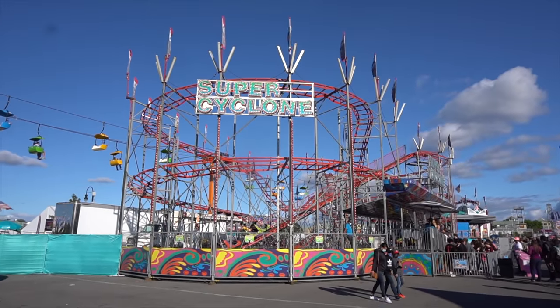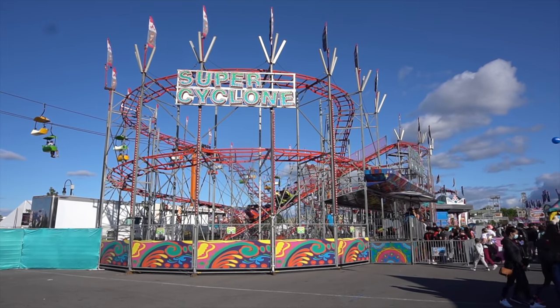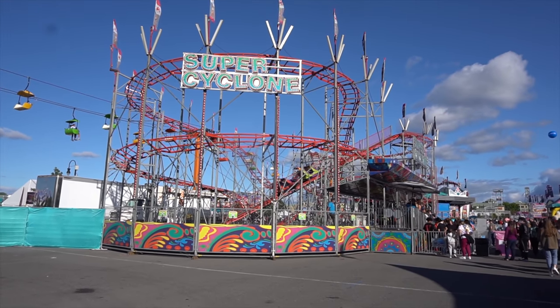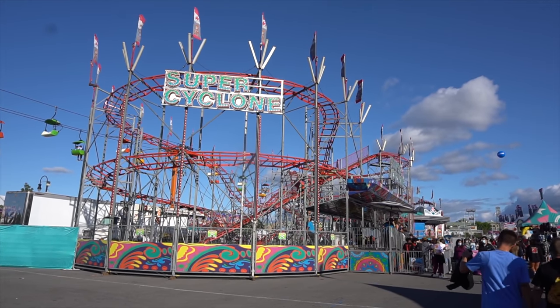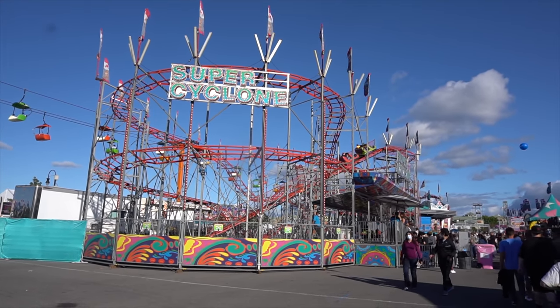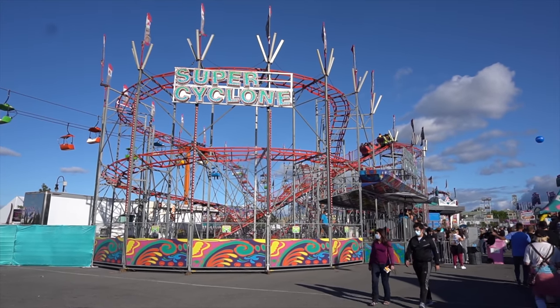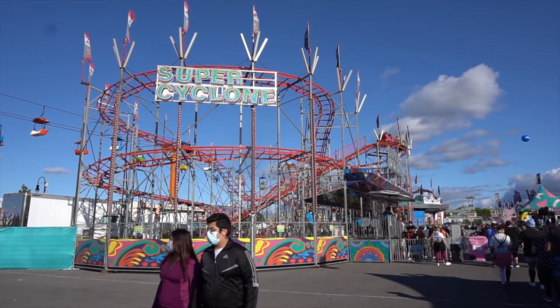Oh, County is against these non-stationary coasters. By that, I mean ones that they can pack up and travel all over the country with the fair and whatnot. But she is on the Super Cyclone because she wants the credit this year. There's a decent line, so she's going to be riding in a couple more turns. We'll have to wait a little bit for that.